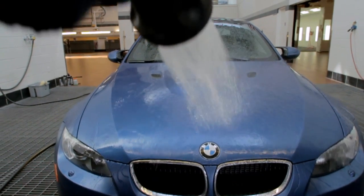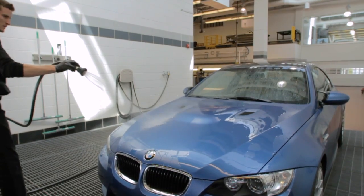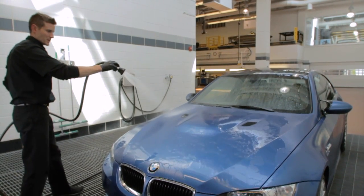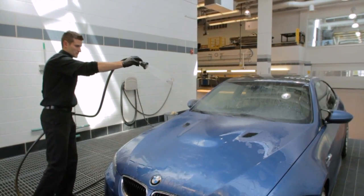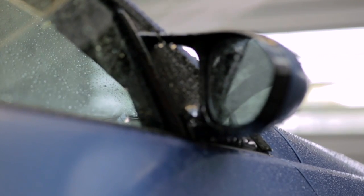Next, heavily rinse the paint top to bottom as always. Notice I'm standing on water grates that catch runoff water and dispose of it properly. Be sure to check your local town regulations about this runoff water. Personally, I'd rather have a dirty car than dirty drinking water, so be heads up on that.